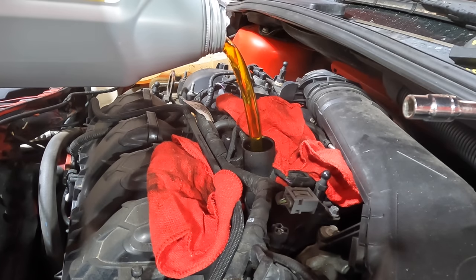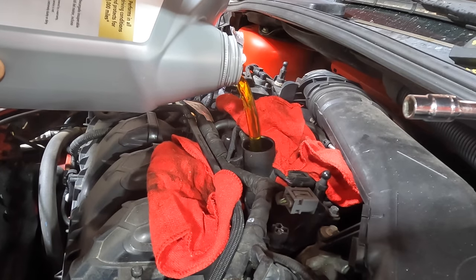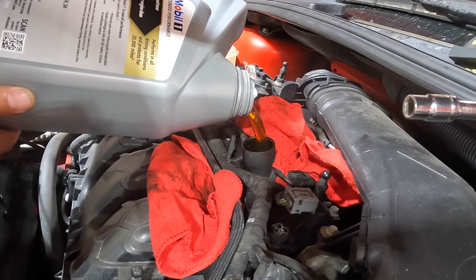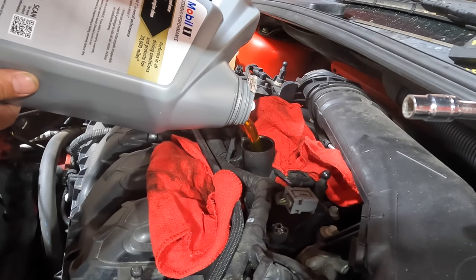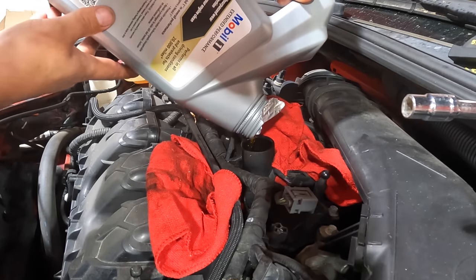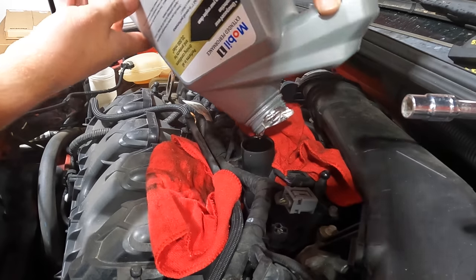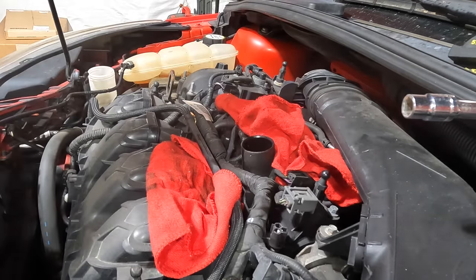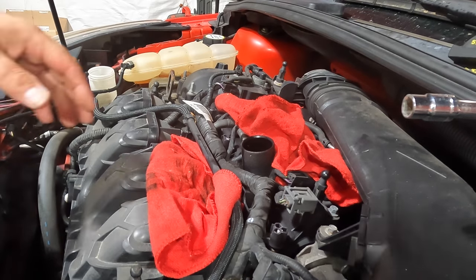She ought to be real happy with some fresh synthetic, especially since she ain't had the oil changed in 3 years. Yeah, she ought to be real happy about some Mobil 1. There we go, drink up, old girl. Probably should have put some high mileage in her. Now that I think about it, dang, why didn't I do that? Yeah, I got extended performance instead of high mileage. Oh well, it is what it is. I'll change the oil again. I'm sure this oil is going to be pretty dirty pretty quick.